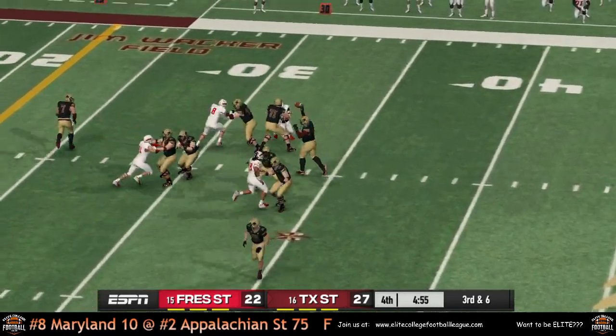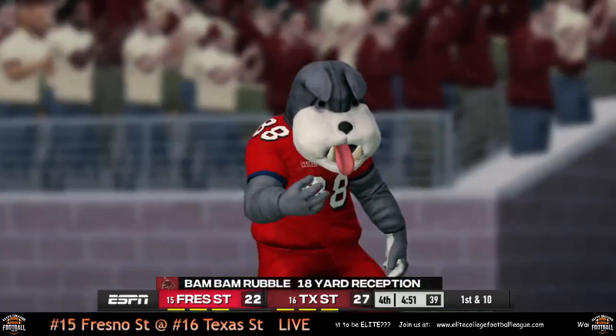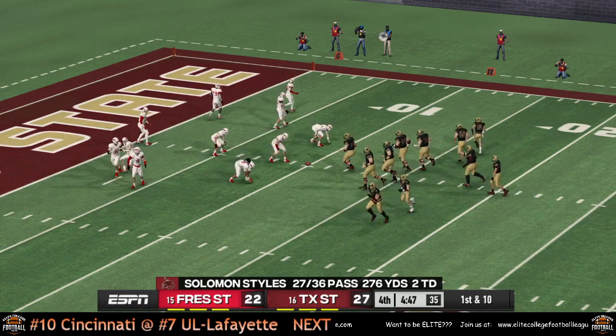Under center. He's going to drop back past it. He gets the first down. He breaks a tackle. Breaks 2 tackles. 18-yard gain. Bam, bam, rubble. From the 10-yard line. First down.